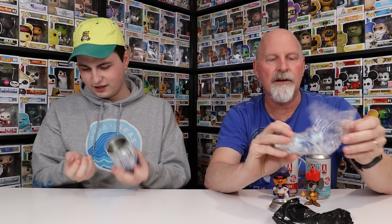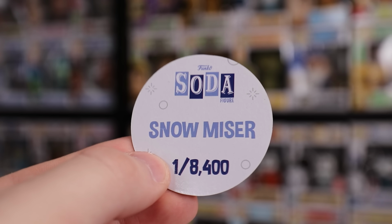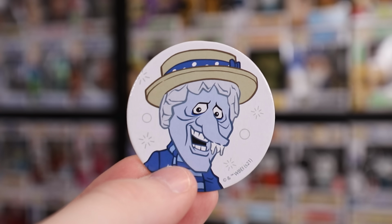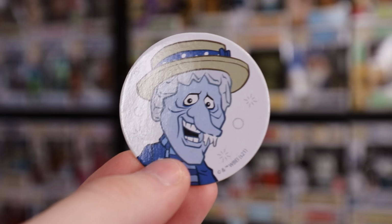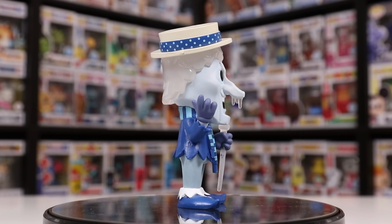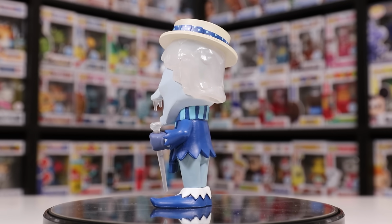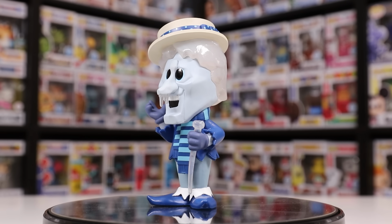No, it is the common one. Just to make sure, I want to check. Yeah, this one here is the Snow Miser, limited to 1 out of 8,400. Still a pretty crazy ratio there, though. That's 2 out of 3. Heat Miser, that's the one you need to get. Yeah, I know. Is there a pop or a soda? There is a soda for Heat Miser, Snow Miser, and I still need to get a couple of the ones from Rudolph as well, because I only got Rudolph and Hermie. Heat Miser, for sure. At least get the 2 of them.